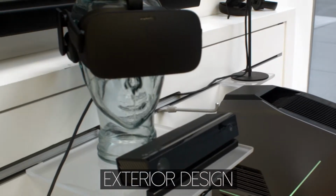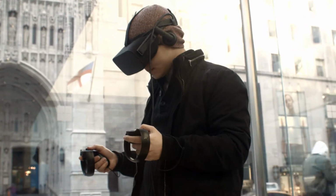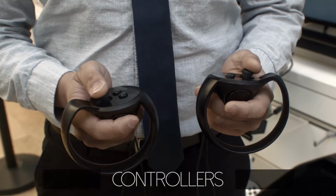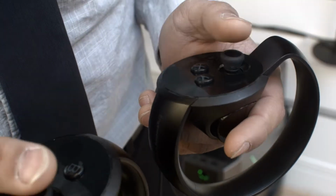The build of the Oculus is mostly plastic, but it feels very sturdy, and the headset has quite a bit of heft to it. It was a tight fit for my head size, and the same can be said about Nicholas. The controllers are really nice, though a little slippery. They have the basic button layout of A, B, X, Y, and 2 additional trigger buttons on the back. The joysticks were very comfortable to use as well.